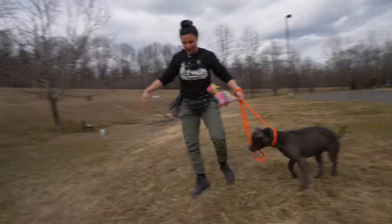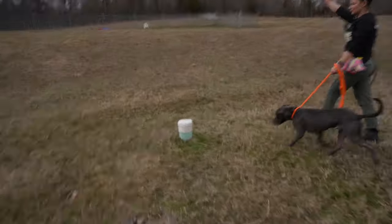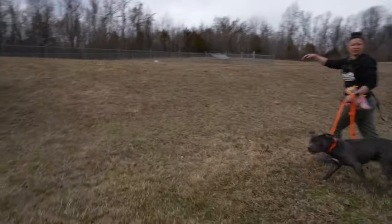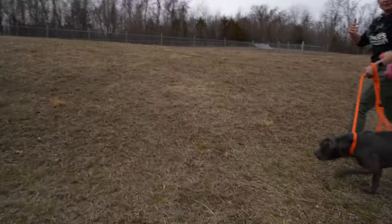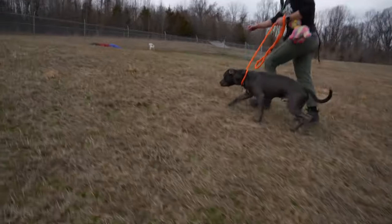So we're going to go up to the run here. And I think he'd be comfortable if you all stood in the run with me. I'm going to let him off leash. I just don't want anyone to make any super sudden movements, because he is a shy boy.